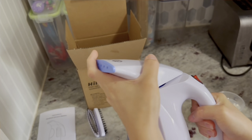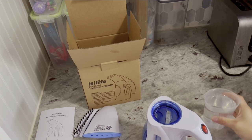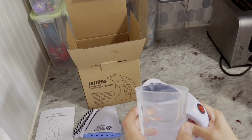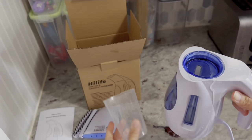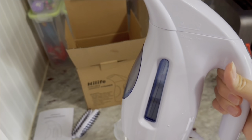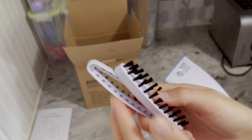Guys, so here it is. This company is called High Life, and this is a portable garment steamer. It's very simple. Right when I opened it, I was like, wow, this thing is amazing. You just open it up on the top, you pour the water, you plug it in, you press the start button, and you're ready to go.